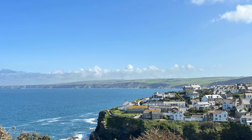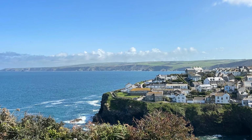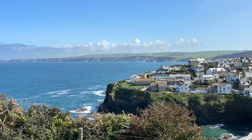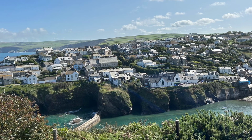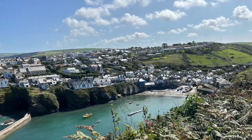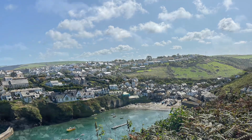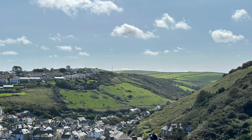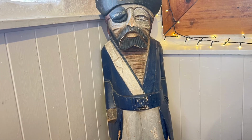The beautiful Atlantic Ocean, it's just surrounded by the beautiful blue seas. It's lovely. Now this photo, I think my daughter and my son-in-law went right up to the top of a great big hill. It was too much for me to walk up, but they did take some photos for me.